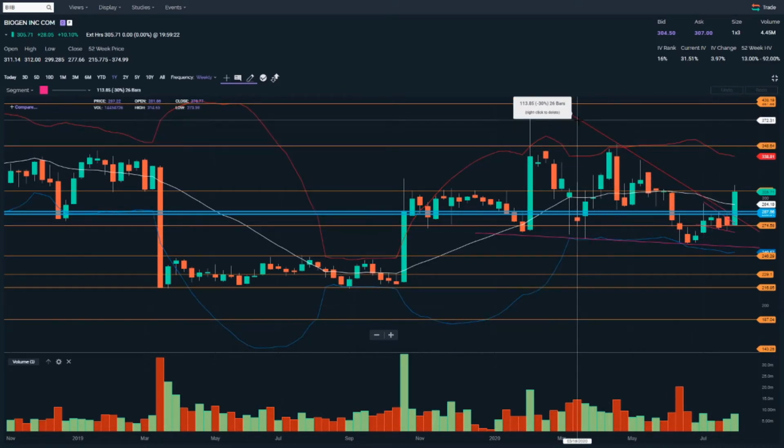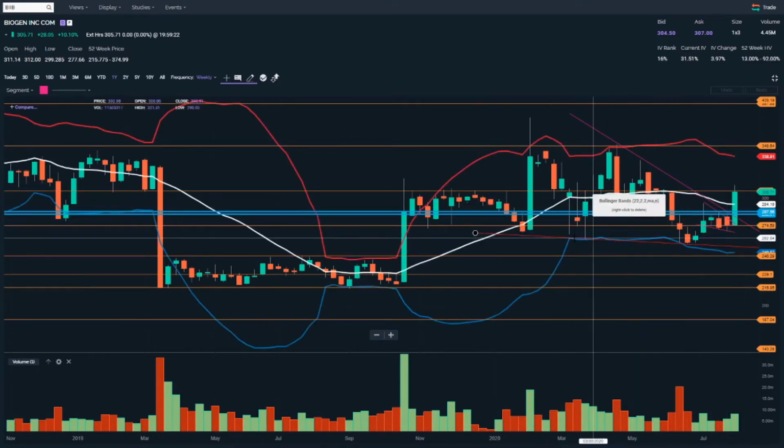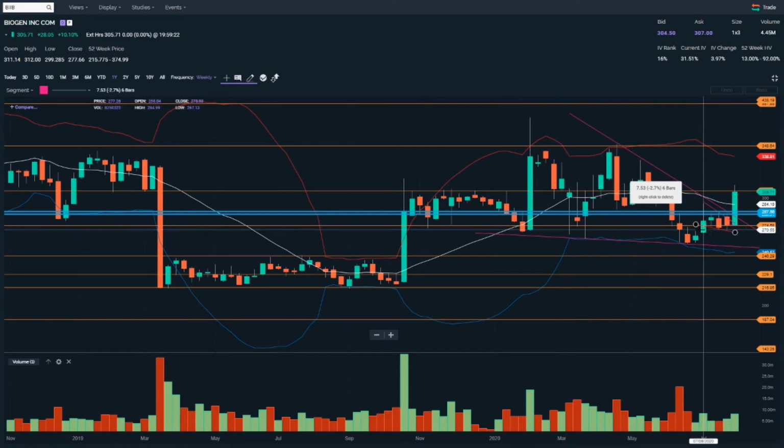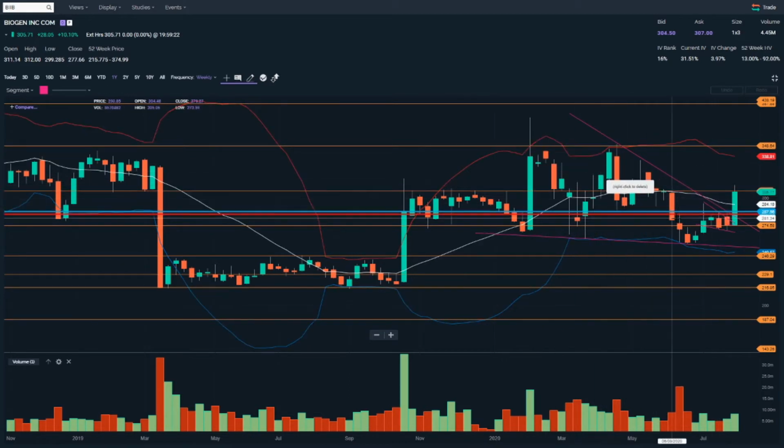So this consolidation could be framed up with these pink lines into like a descending triangle. So given this run up and then this descending triangle consolidation, I was expecting price to push out of here on the upside, which it has.